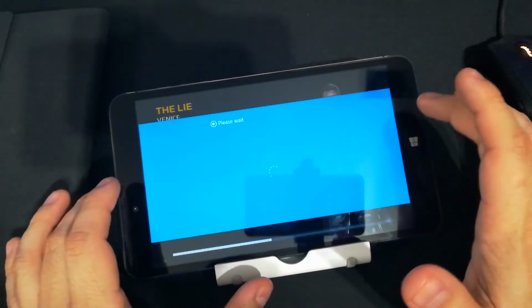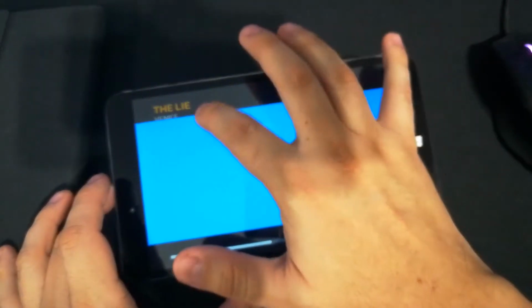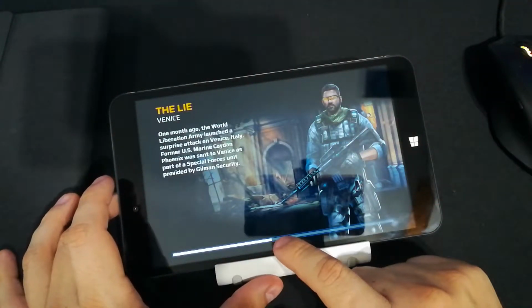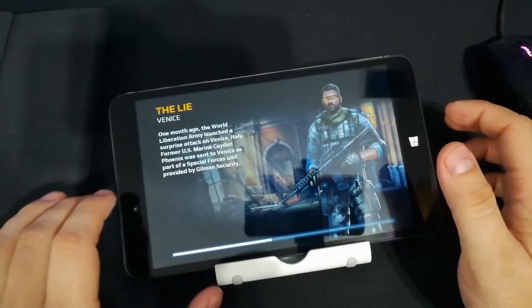And we got... Oh, please wait. Please wait. I don't want to wait. Just let me play the game. I don't want to lag into anything. So now we're kind of waiting in real time to see what happens.